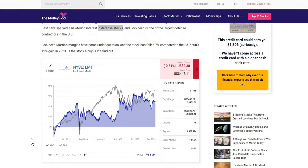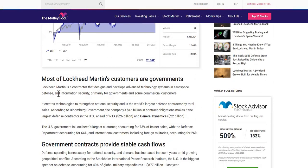And when we take a look at who those customers are, we can see that they are primarily governments, and they do have some commercial customers. They design and develop advanced technology systems in aerospace, defense and information security. We can also see that they are the world's largest defense contractor by total sales, around 46 billion in contract obligations, which is huge, given that it is well ahead of second place RTX at 26 billion and General Dynamics at 22 billion.